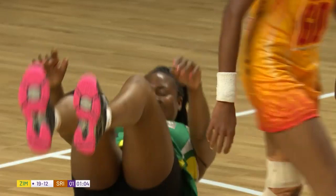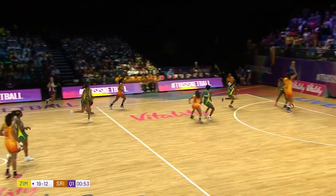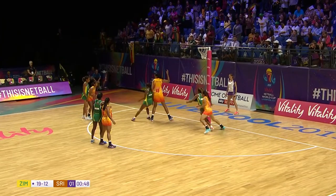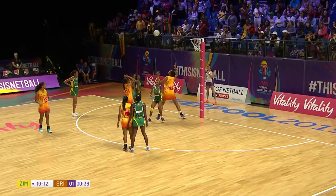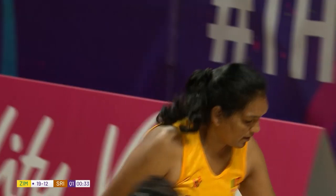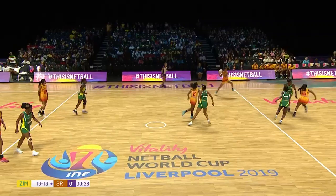Falling over is Joyce Sakaidze. She gets back to her feet. No harm done, good to see. There is the goal attack. Valleca feeding it back in. Not happy with that shooting range. You can see that if she's more than a metre and a half away from the post, she's not going to put that shot up. Fascinating contest this, isn't it? You're absolutely right. Anything from 4 or 5 feet away from the goal, she's not interested. She likes to get right underneath.